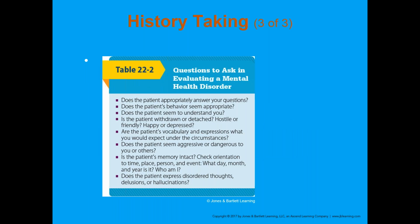But we're constantly assessing, is this definitely mental health? Are they answering appropriately? Does their behavior seem appropriate? Well, probably not. That's probably how you wound up in the living room. But is the patient understanding me? Is the patient even responding to me? Happy, sad, mad, hungry, whatever. Constantly monitor this patient to see where they're at. We're always going to begin and end with our primary assessment.